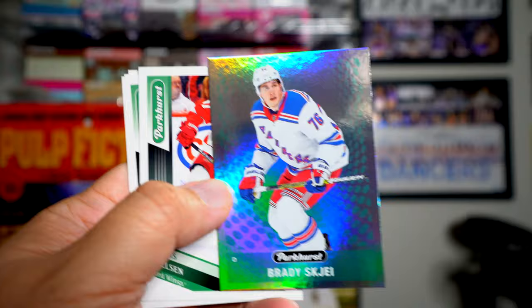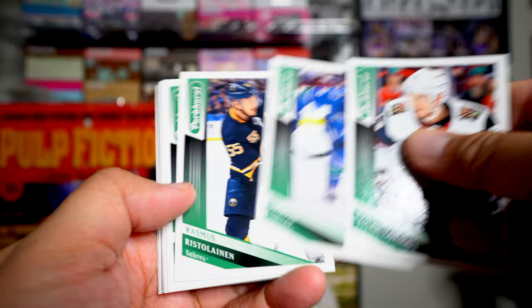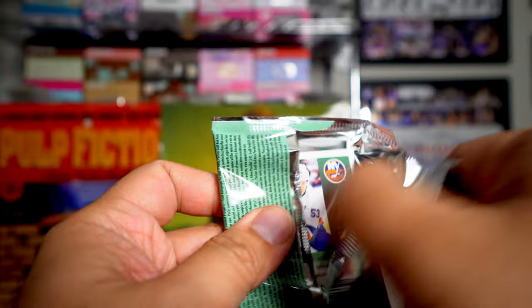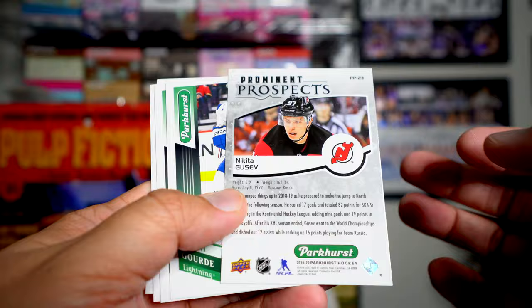But there we go. For the Rangers, shiny insert. Franz Nielsen, Sam Bennett, JVR, Nick Foligno. All right, next up, Ekman Larson, Bo Horvat, Ristolainen, Brock Besser, Marchand, Quinn Hughes. So getting some good name rookies here. Drew Doughty, Silver, All-Star, Tavares, Schneider, and Nylander. Okay, Dadonov, Atkinson, Vasilevsky, James Neal, Josh Curie, and a prominent prospect, Nikita Gusev. Insert, Gourde, Hino Straza, Ben, and Cizikas.